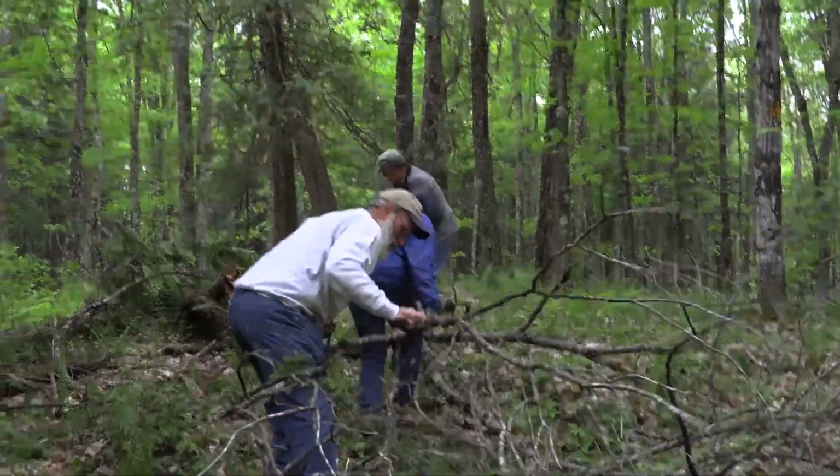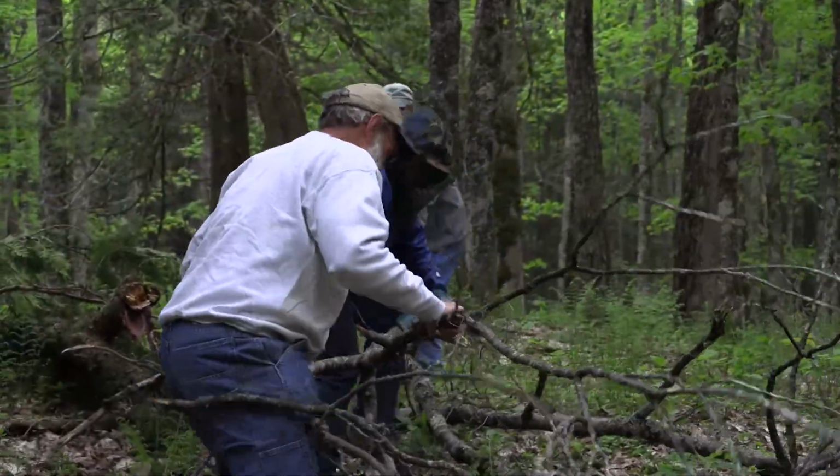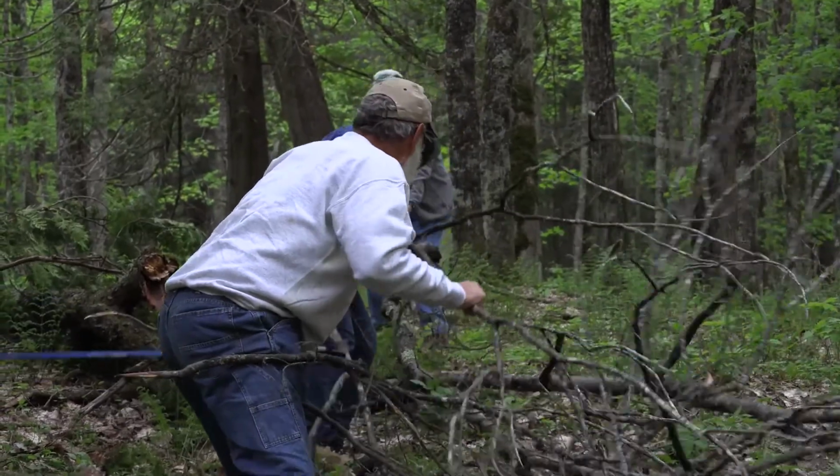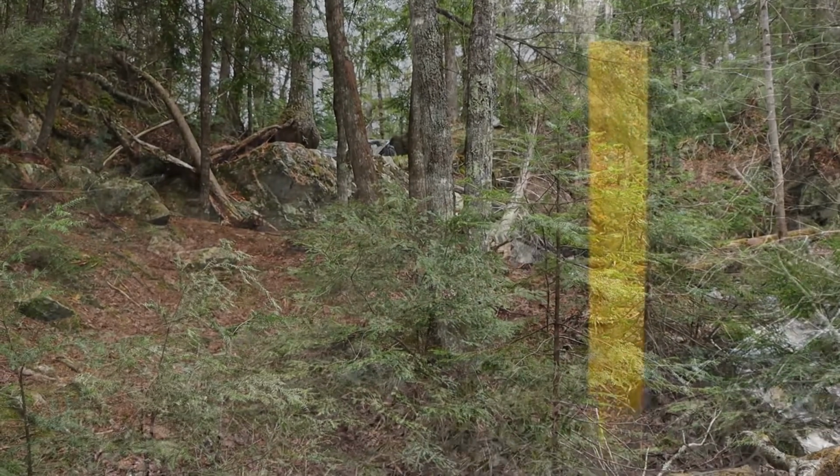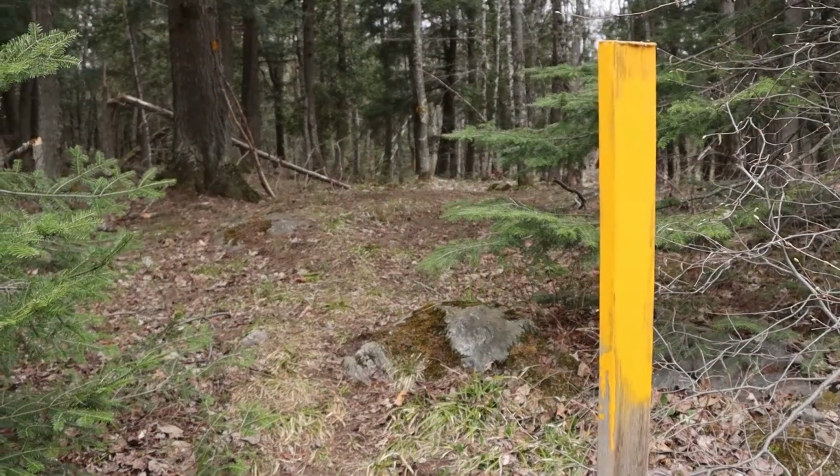I feel somewhat of a personal responsibility to help provide these places for future generations. And this project specifically has been 10 years for us in the making, and that seems like a lot of time. It seems overwhelming, but really what's 10 years in the life of the rock outcrop or these old growth trees?